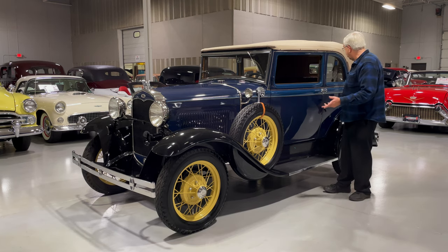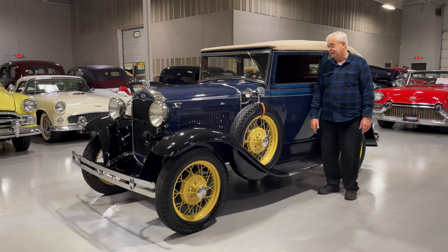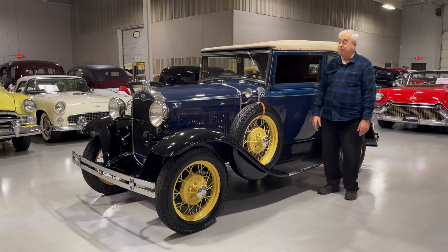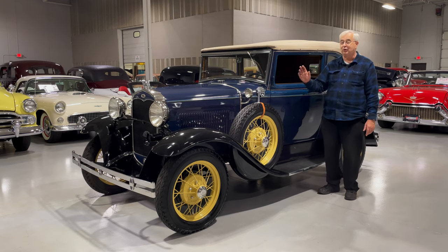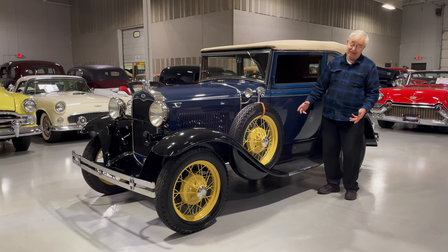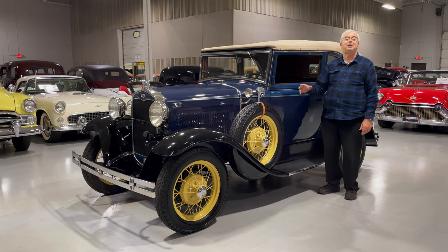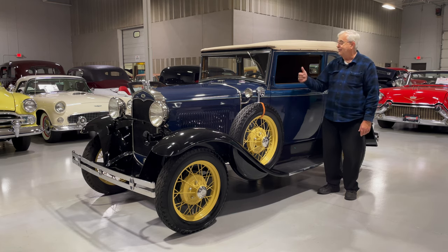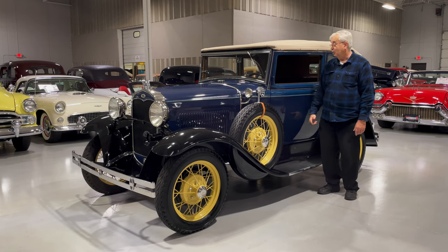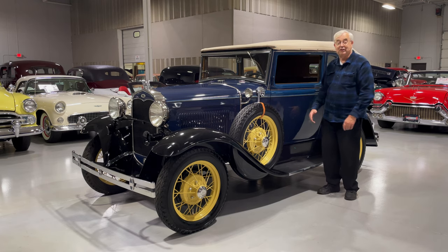Well, with all that being said, Model A's in 1931 were the last ones out there for Ford. The Model A was a big hit. Lots of them were on the roads for many, many years. A lot of people relate to these cars. I can't say that I've ever seen this particular one, but if you're a Model A collector or you like something a little different than anybody else, this would be an absolute wonderful addition to anybody's collection, no matter how big or how small. Maybe you only have one car. Wouldn't this be a special car?